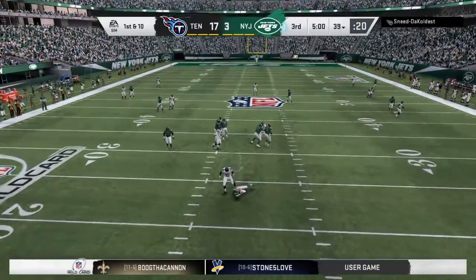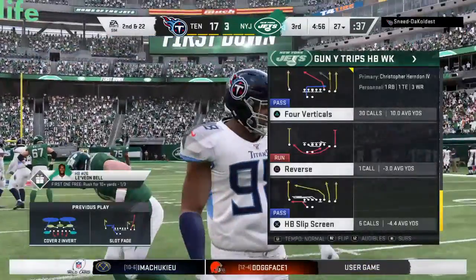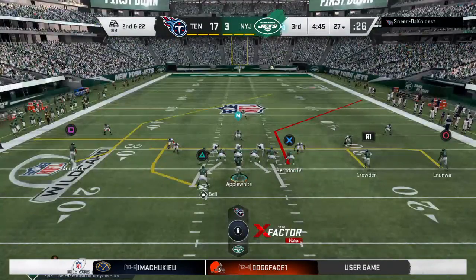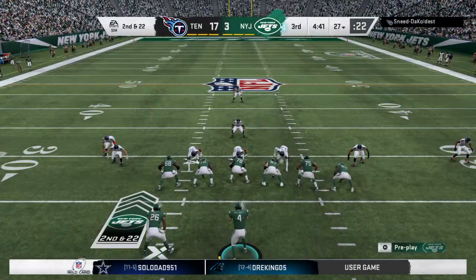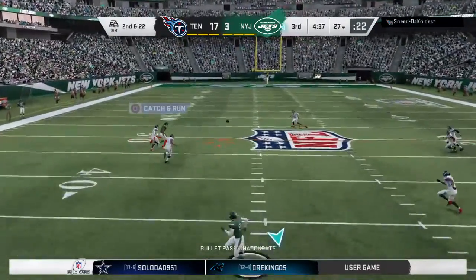They'll look to throw. And a big loss here as he's taken down. Jeffrey Simmons never giving up. He works his way to the QB for a loss of 12. That huge loss on the sack makes this job much more difficult. It's now second down and 22 yards to go.